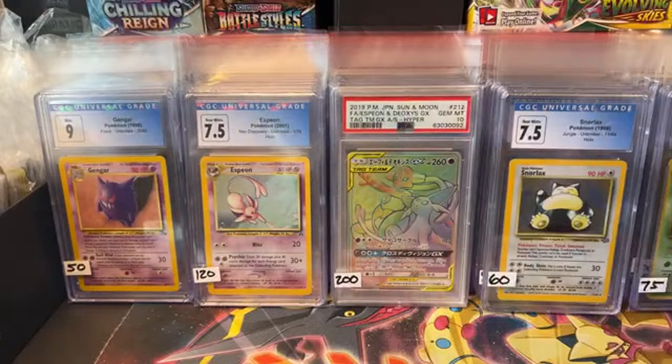What a lineup. On the table? That's some cool stuff on the table, man. Yeah, that's some great looking stuff. Really affordable too is what stands out to me about it. Like the Espeon and the Snorlax being 60 and 120.